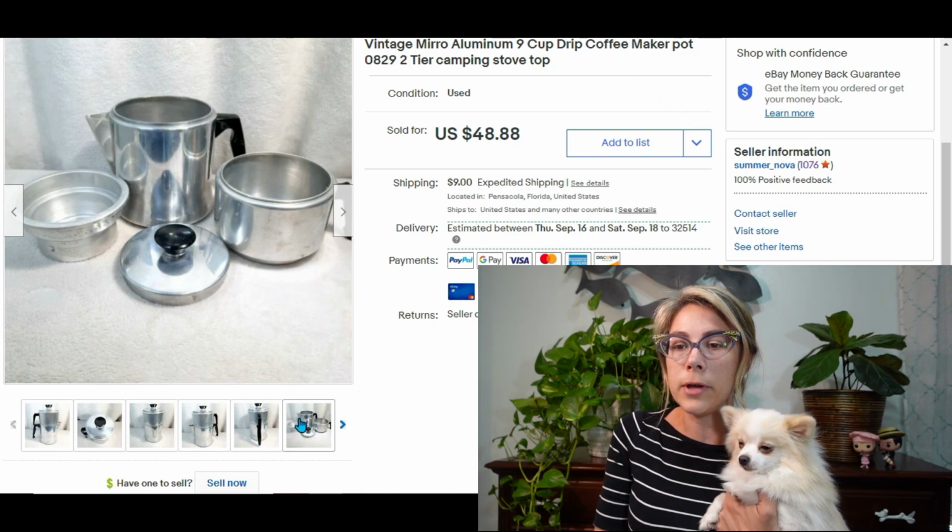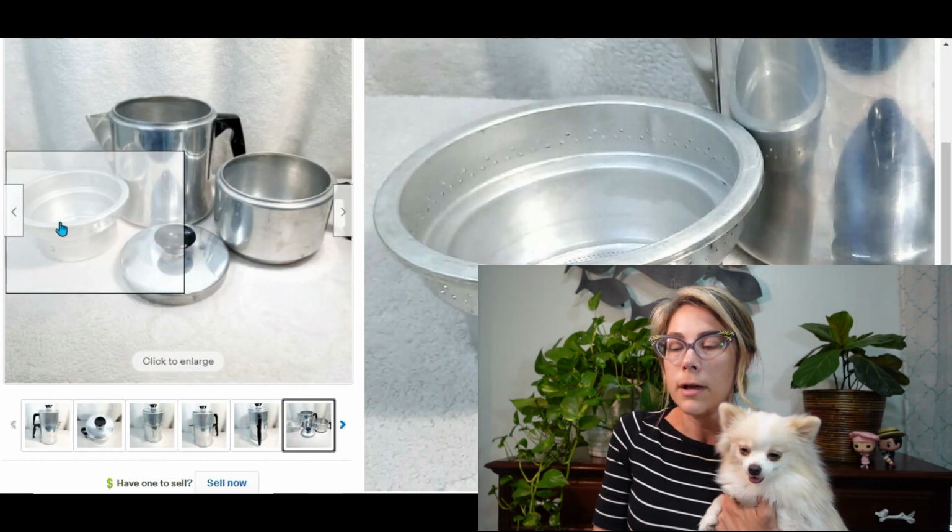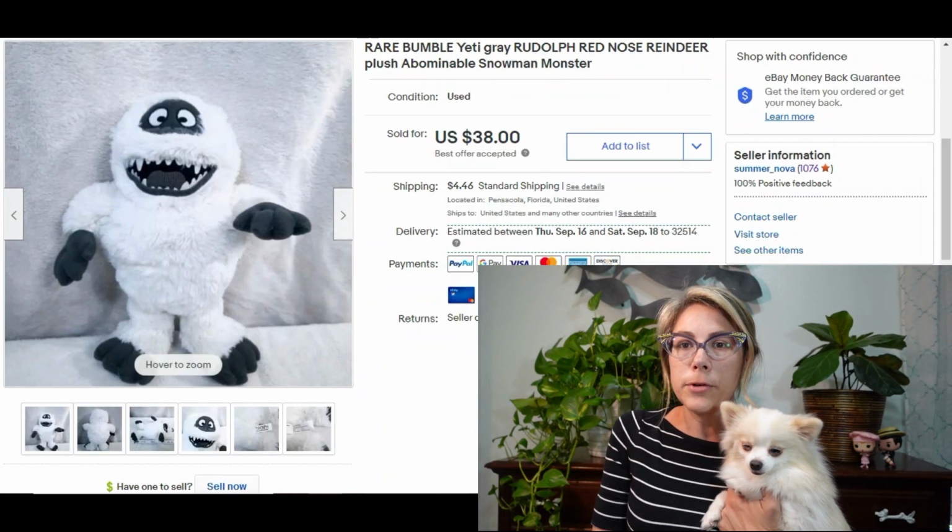You do want to make sure if you're getting something like the coffee pot that it has all the pieces. Like this has the filter that goes on the inside also. Okay, for $2 at a thrift store, I found this Bumble Yeti from Rudolph the Red-Nosed Reindeer.